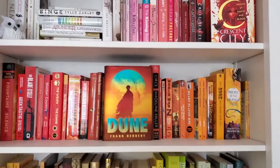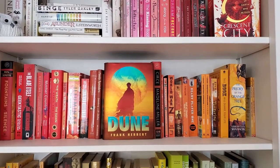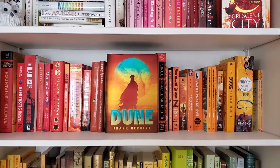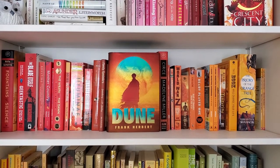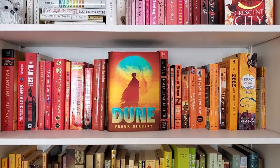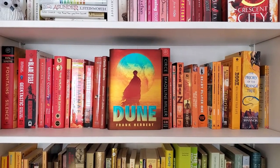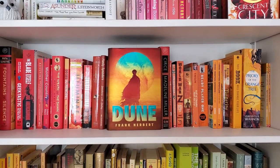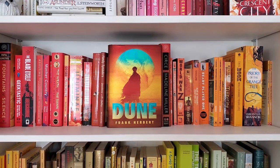Dune is on display on my red-orange shelf. It was really hard to choose for this shelf because I really like the cover of Fountains of Silence and Priory of the Orange Tree, but this shelf has a lot of good ones. You can see The Blade Itself and World War Z, some of my favorites.